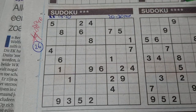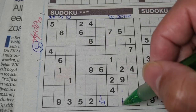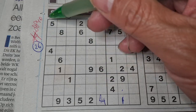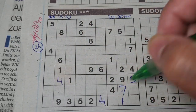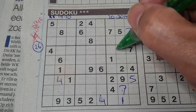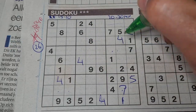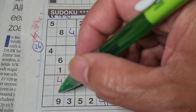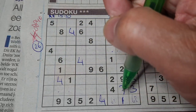2 minutes already passed. Without comments, without instructions. Alright. 2, 4. I need a 4 here. 1. Need a 1 here. Okay, come on. 4. 5. Need a 5 here. 5. 7. 2. 6 here. Come on. 4. Need a 4 here. Need a 4 there. Need an 8. Need a 5. 3, 6, and 8. That means we need a 7 there.